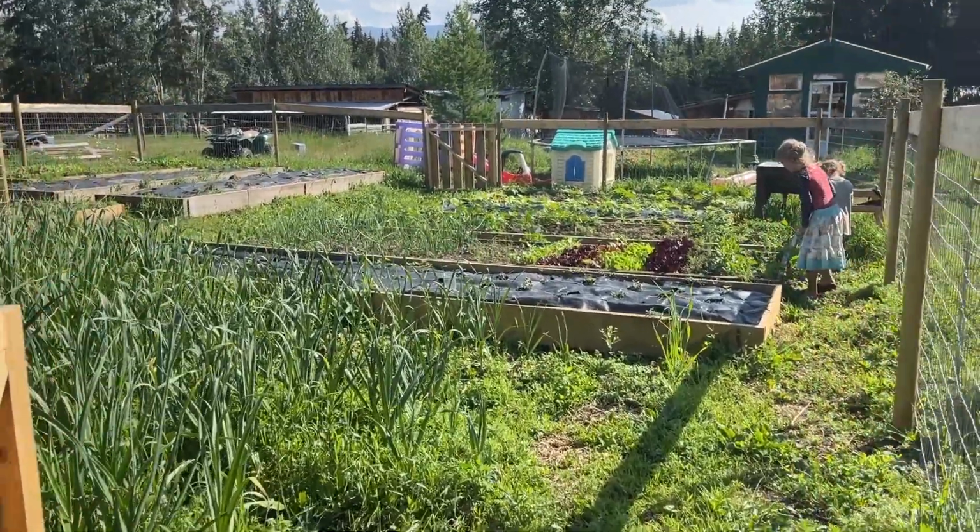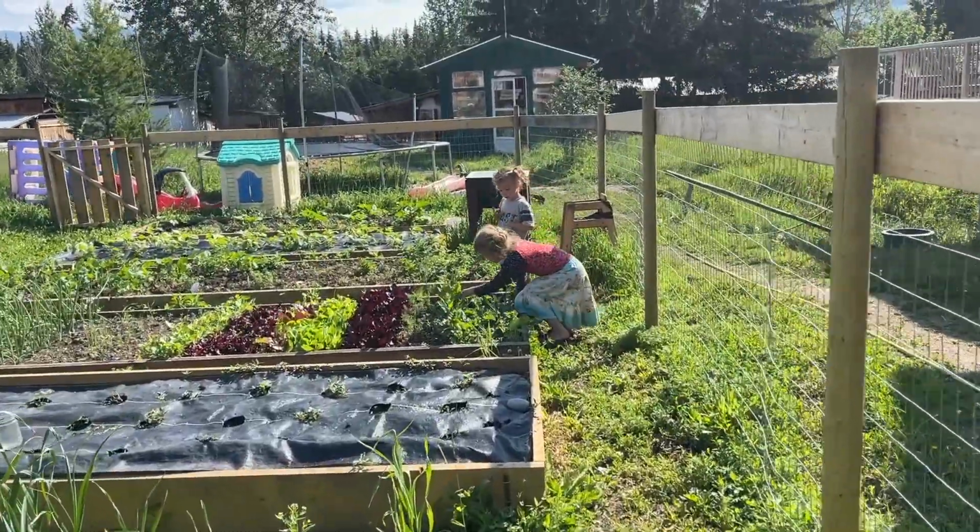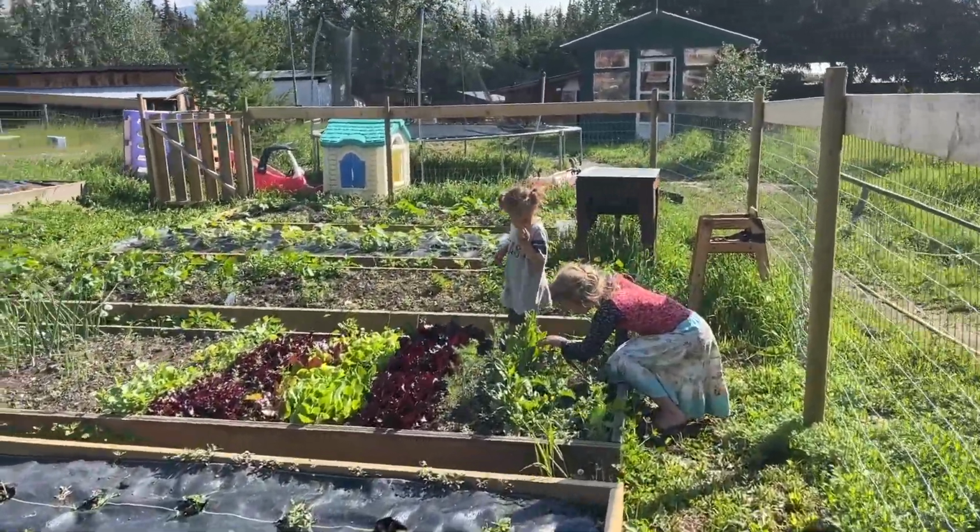First week in July and I haven't given you guys a full garden tour in a while, so let's show you the garden. Our kitchen garden is looking amazing. It needs a bit of weeding.